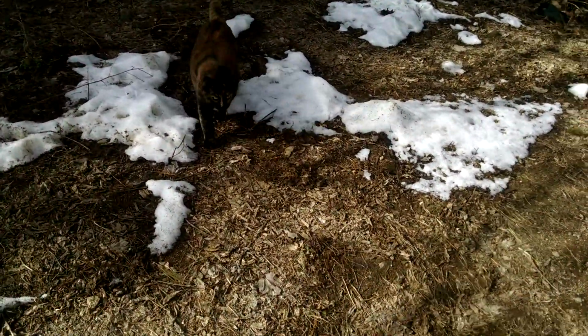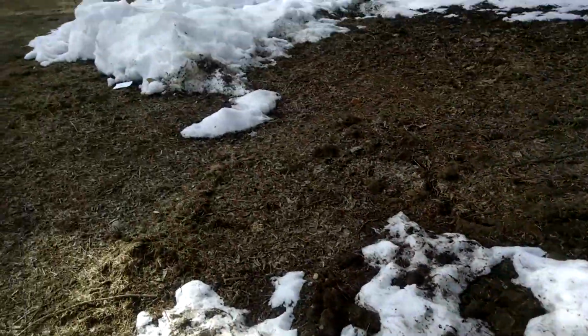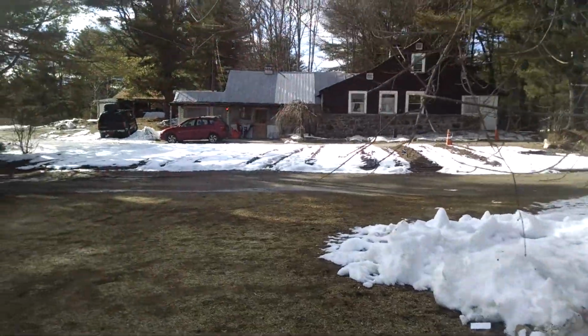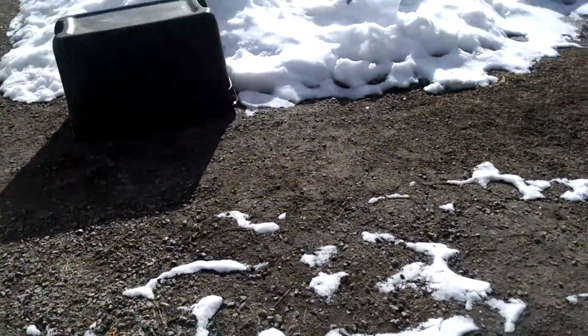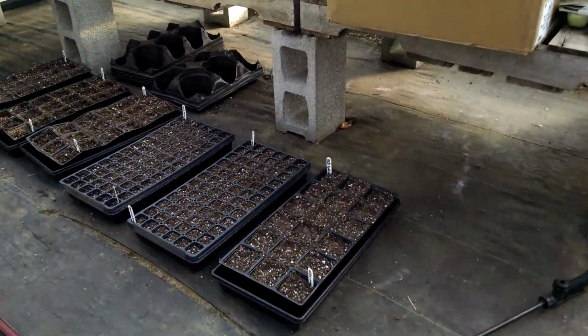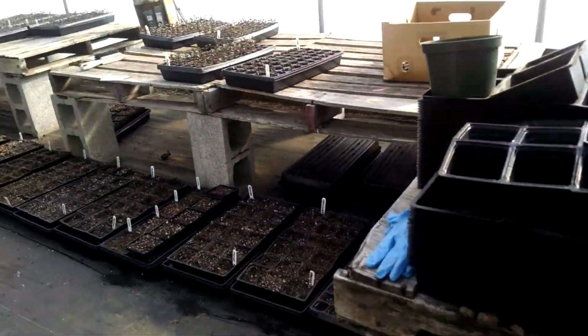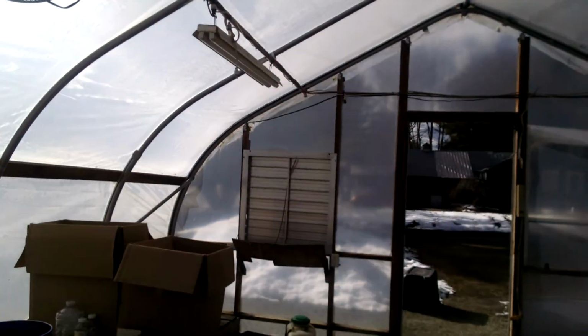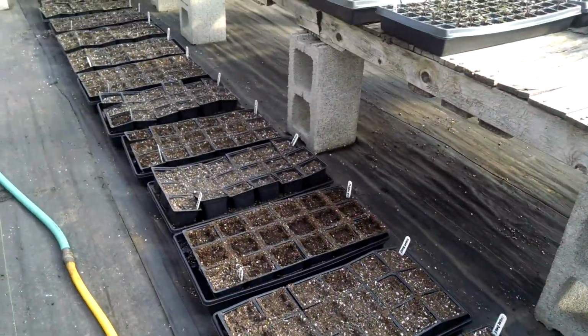So, it's April 2nd, and we still have snow. There's the catty kitty, big kitty. Still have snow here. I'll just give you a little tour of what's going on. This is, we had a major planting here yesterday. About 80 degrees in here. This is automated. We have an exhaust fan system when it goes over, say, 75. We planted tons of stuff here.